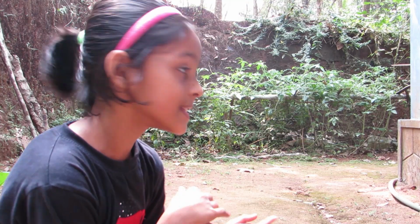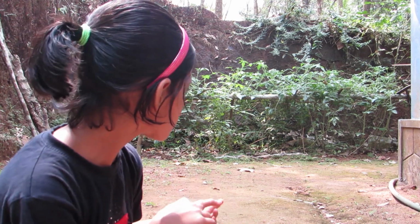Hey guys, see that? Something is there in our kitchen garden. It looks like a snake.